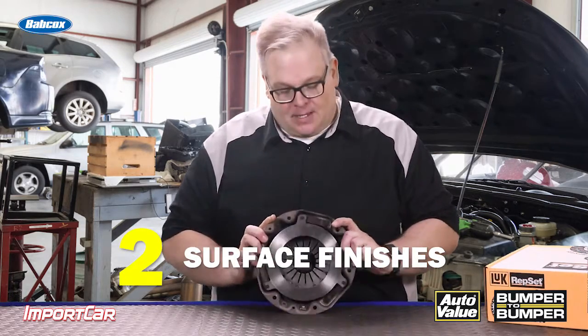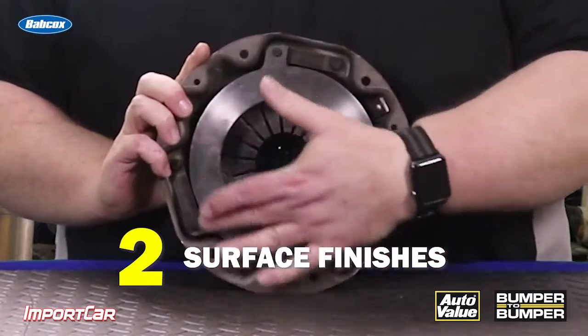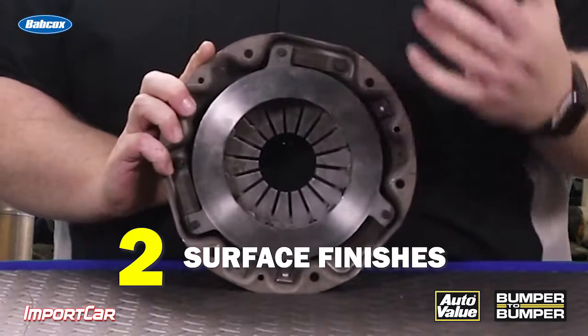Number 2, we're talking about surface finishes. The pressure plate, well, this surface has to interact with the clutch disc. The same with the flywheel. If those surfaces aren't properly machined or they're contaminated, heat checked, well, the clutch is going to slip and you're going to have issues with that brand new clutch.